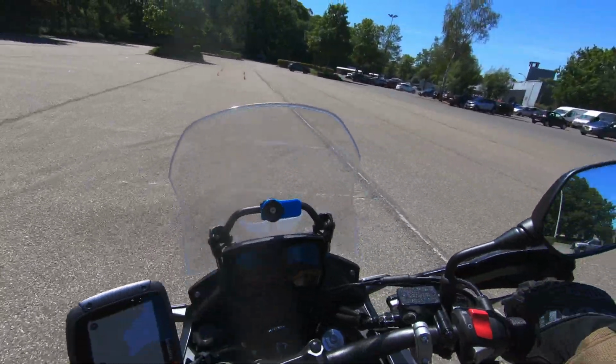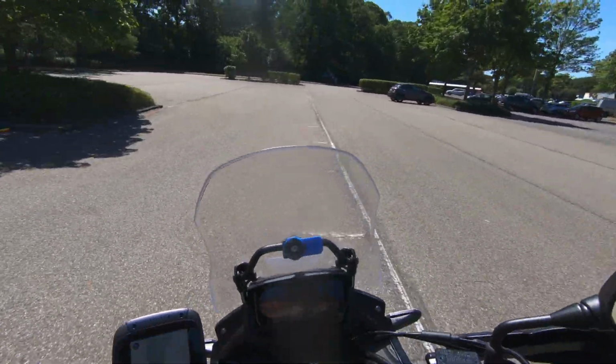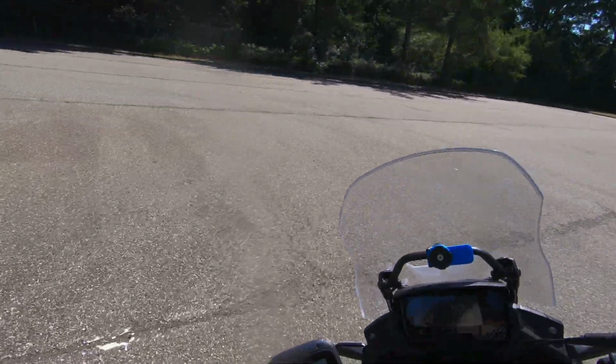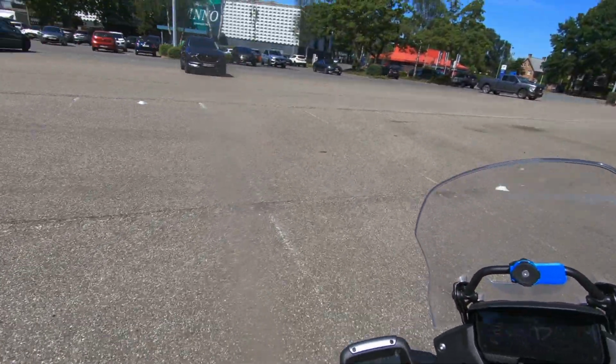I'm gonna do it again, to the right, 30 kilometers. Whoop. Just push to the right and you'll go to the right. Left side's always a bit harder for me.